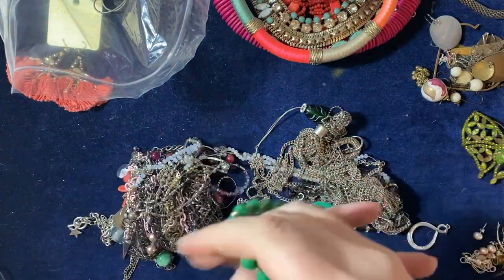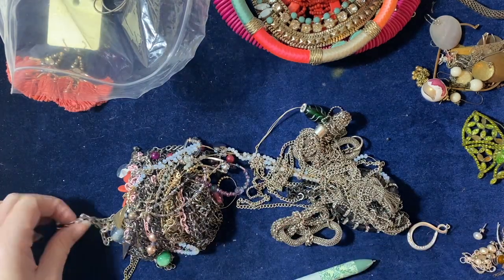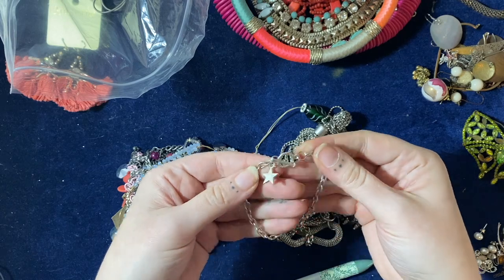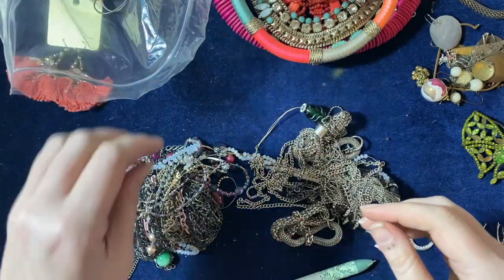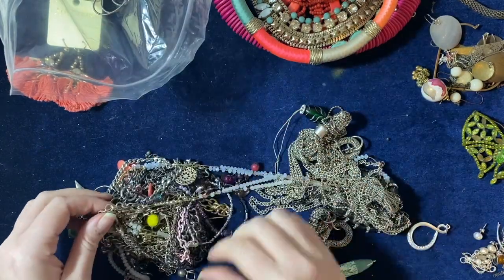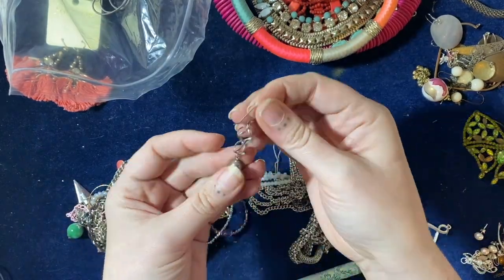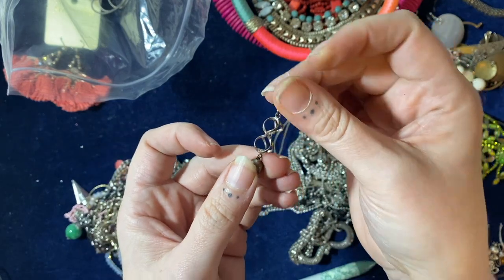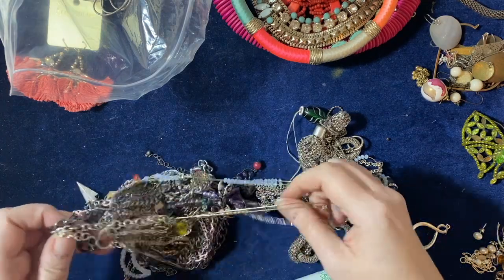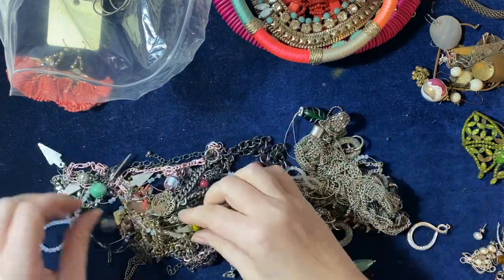Some more plasticky beads. A kid's dresser. Are you gonna be silver? I don't think so. Cute though, with a little star. Little stretcher. Well, that looks like a little silver earring. That's quite cute with the little twists. I do odd silver earrings lots as well, and they always sell.